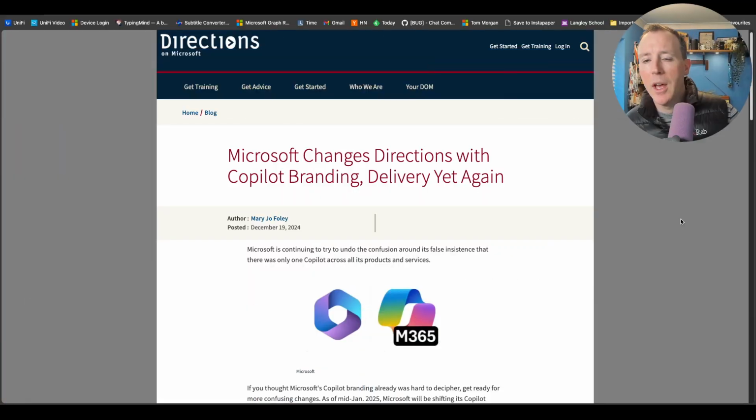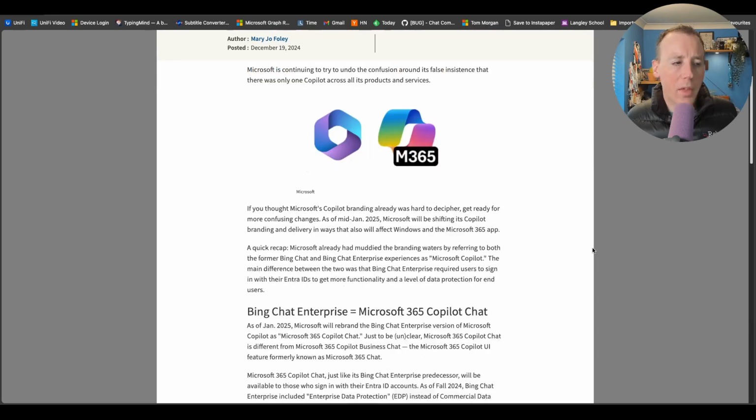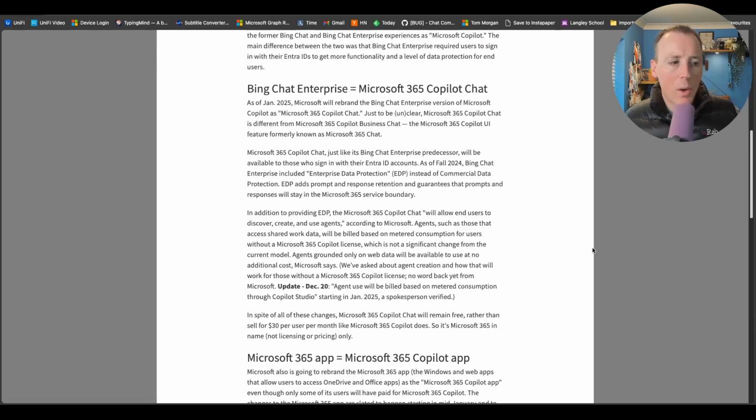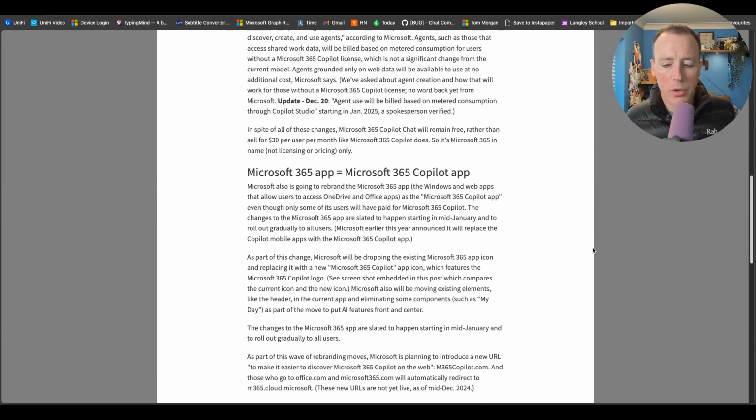But anyway, I'm going to use Mary Jo Foley's post from Directions on Microsoft, because she nicely summarizes all the changes so I don't have to. She goes through all the different name changes that have just happened, what they mean, what's available where, things that include Copilot, where they say Copilot but they actually don't include any Copilot, and all the rest of it. A couple of takeaways. Firstly, I get it. I get that naming is important. I get that marketing is important, especially in the AI space, especially at the moment. It's something of an arms race, and there is that kind of mindshare advantage that's needed.